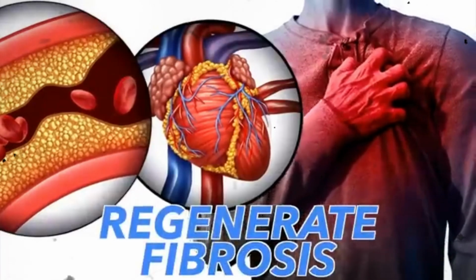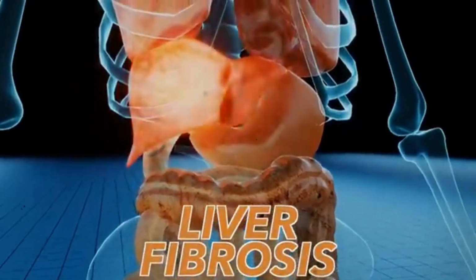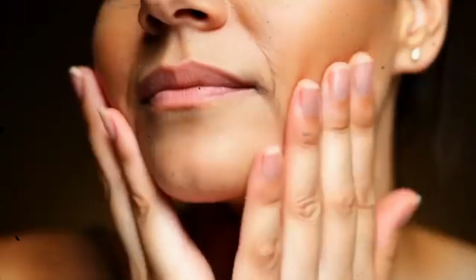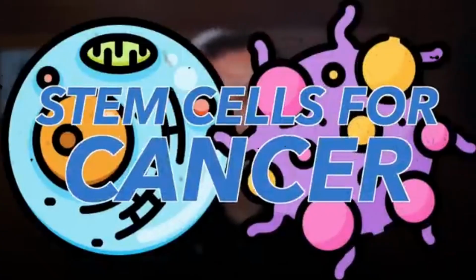They're using it now to regenerate fibrosis, which then allows the heart muscle function to improve by 30%. They can do the same thing with liver fibrosis and damaged brain cells. They're getting great results stimulating new cartilage in your joint. Some people are using it for autoimmune diseases like MS, and also to help rejuvenate skin cells to actually make the skin young again. There's also stem cells for cancer. It's very important to understand how to keep that stem cell population at the highest level.